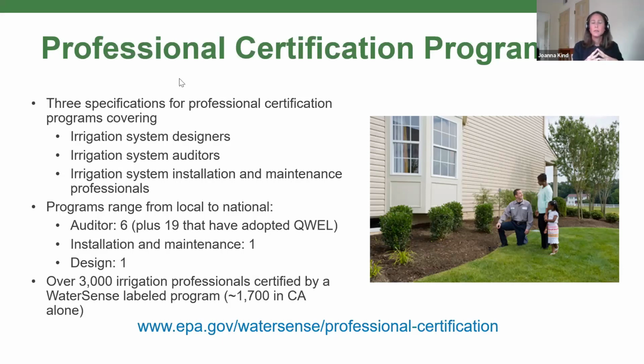And currently there are over 3,000 professionals that have gone through these programs. I had a note in here, approximately 1,700 of those are in California, because I thought we would have some California folks on. But it's just to note here, a lot of the folks who do that have opportunities in California. Several of the programs we have are there.